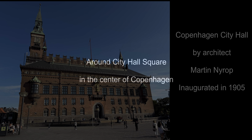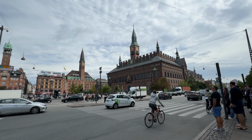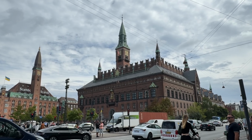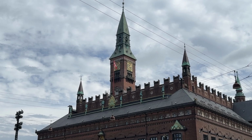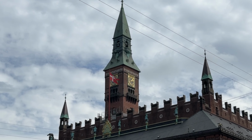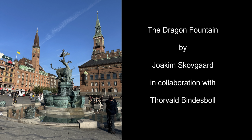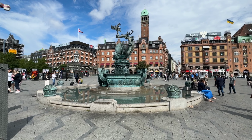Around City Hall Square in the center of Copenhagen. Now in view, the handsome Copenhagen City Hall building by architect Martin Nyrop, inaugurated in 1905. The Dragon Fountain was designed by Joachim Skogard in collaboration with Thorvald Bindesbøl and features a bull in combat with a dragon.